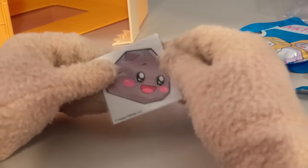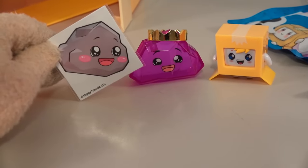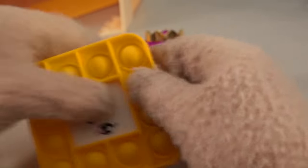Yeah, we get a sticker of Rocky. Oh, nice. So, yeah, Rocky and all his pals. Neat. So, we got one more little baggie here. Let's open this up. Oh, I guess we can open this without scissors. Open this up and, oh, man, cool.